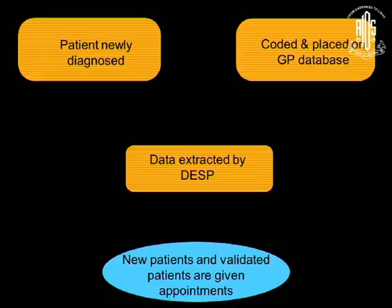In the National Health Service in the United Kingdom, all patients have a general practitioner assigned to them. As soon as the patient is diagnosed with diabetes, the GP informs our screening program about that patient. According to the National Screening Committee guidelines, we have to bring that patient in for screening within 3 months of diagnosis. So all the new patients and the validated patients are given appointments within 3 months as soon as they are diagnosed.